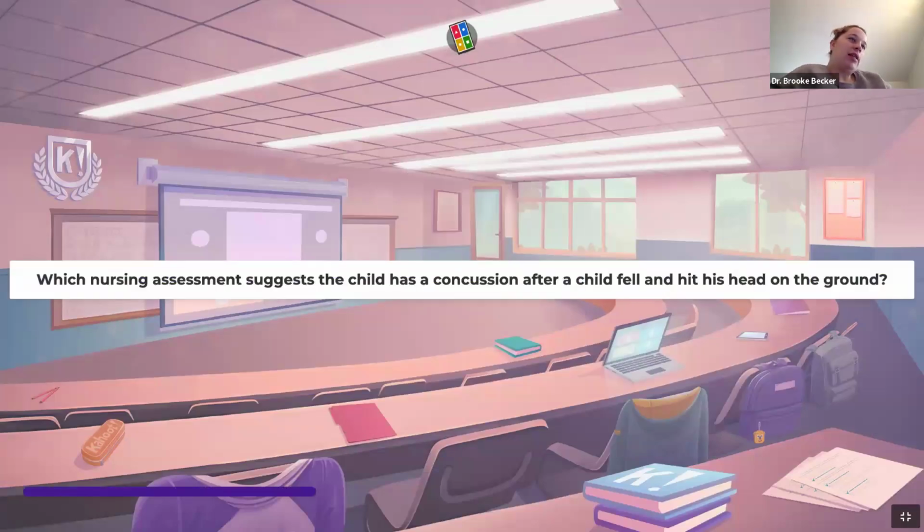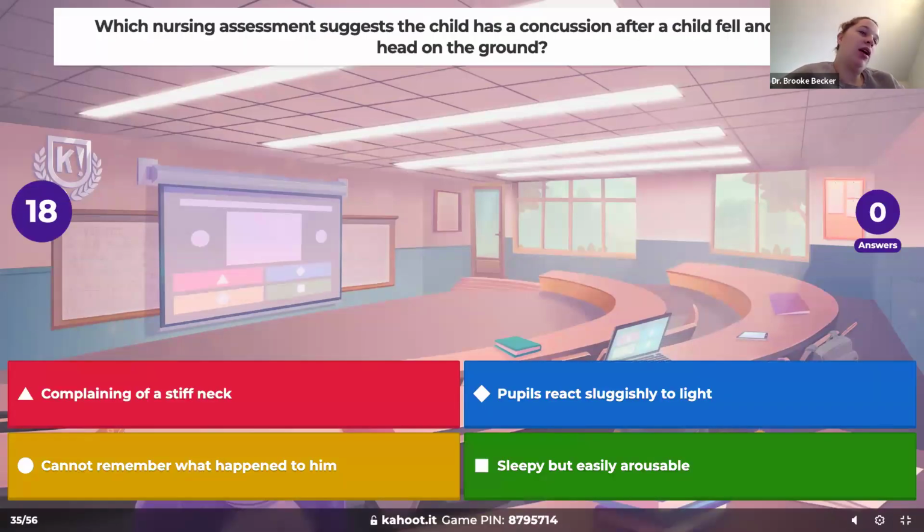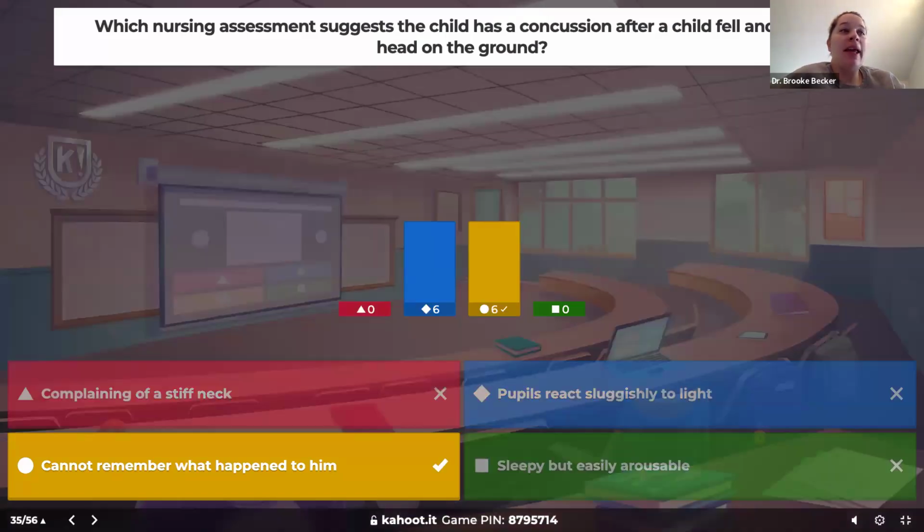Okay, which nursing assessment suggests the child has a concussion after the child fell and hit his head on the ground? Complaining of a stiff neck, pupils react sluggishly to light, cannot remember what happened to him, sleepy but easily arousable. Cannot remember what happened to them. So pupillary reaction shouldn't really change with concussion. Okay. So not being able to remember what happened is more common with concussion.